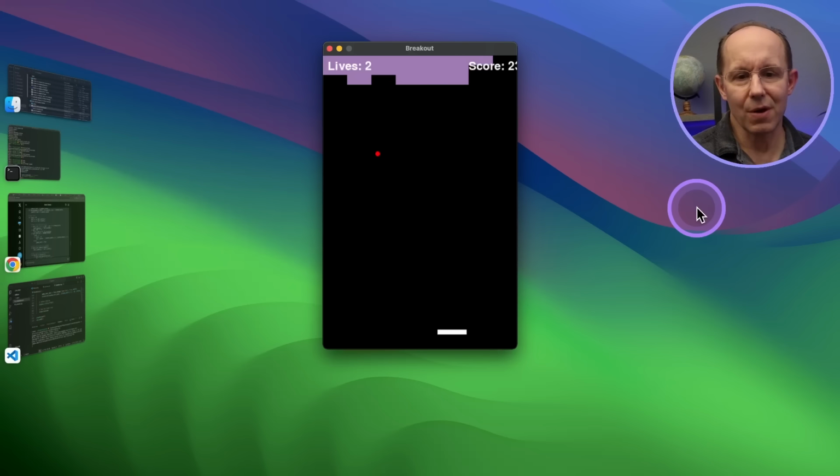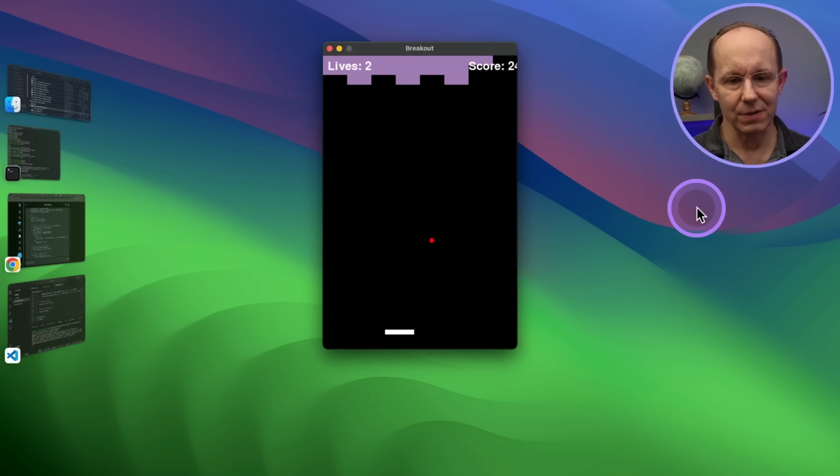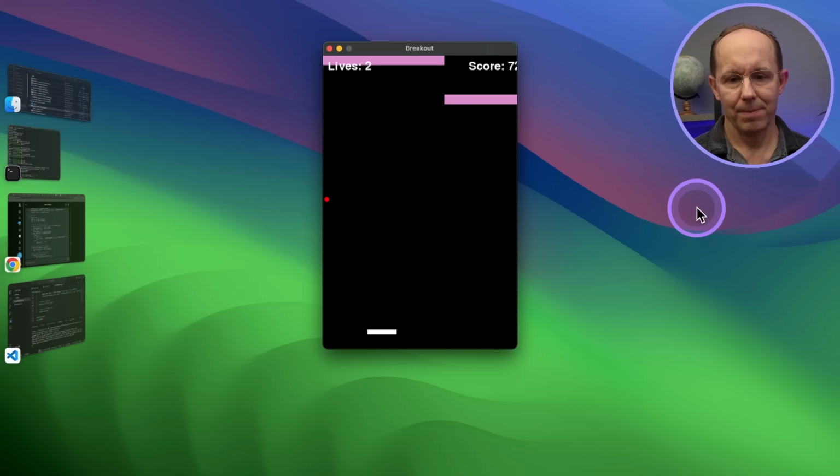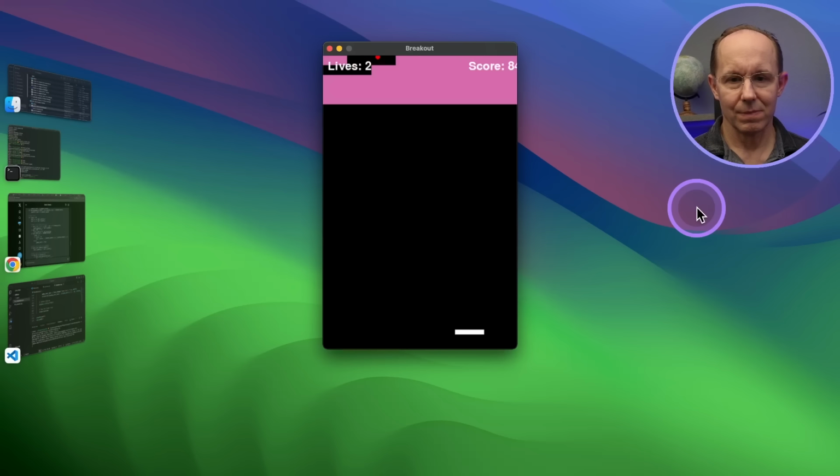I can see the score is cut off. We'll ask it to fix that next. Ah, look at that. So it did generate another set of bricks, and it did it instantly when the ball was still up at the top. So we were able to clear a lot of those bricks already. And it chose a different color, which was also correct. Boom, another rack, another color.